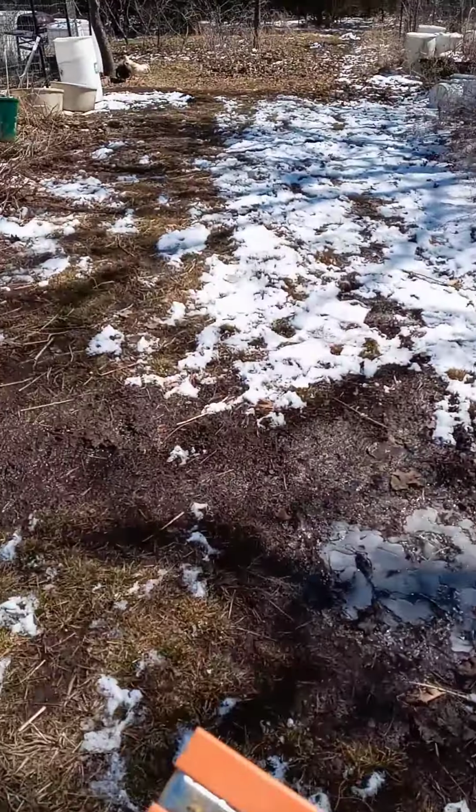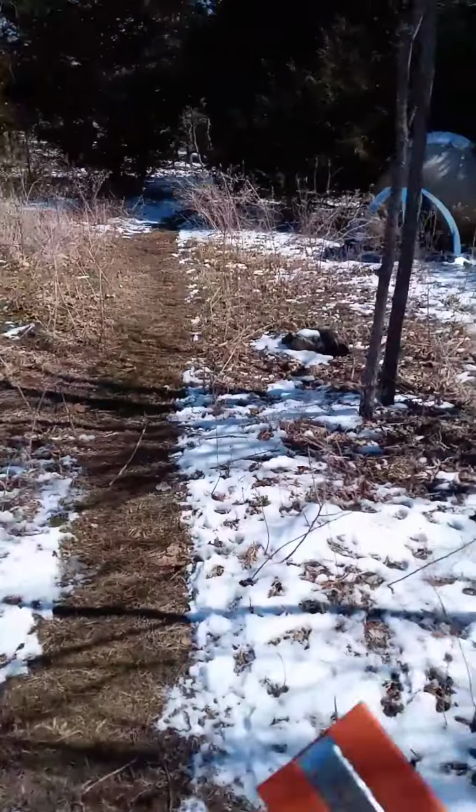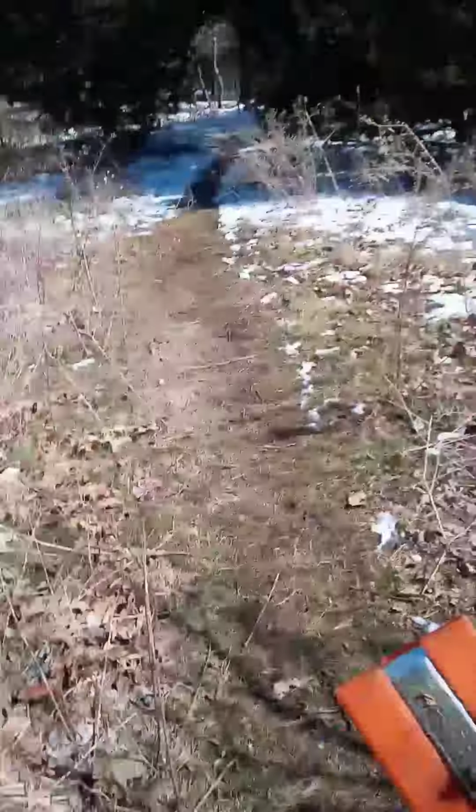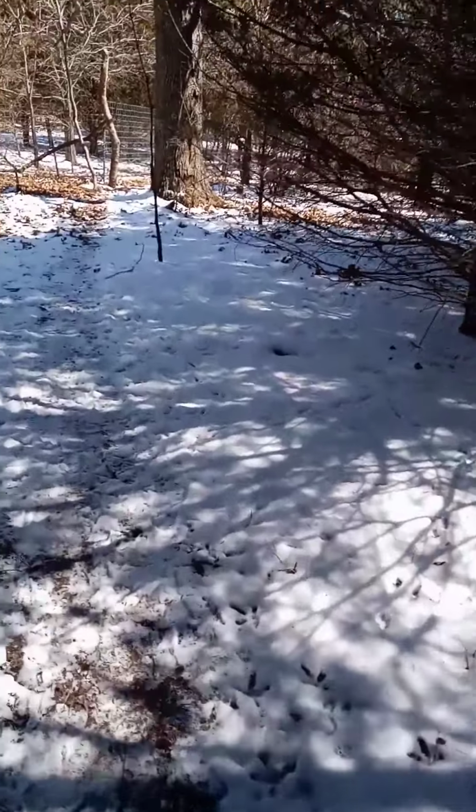But anyways, what I'm gonna do today is clear brush. I'm gonna use this to clear the smaller brush so I can get to the bigger brush and work on clearing a fence line for a third goat yard back here that I asked David to do 5 years ago. So he started doing it, but he never finished it, and so I'm tired of waiting on him. I should have done this a long time ago.